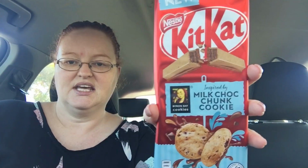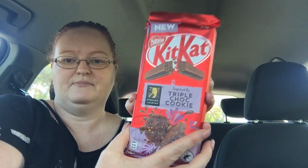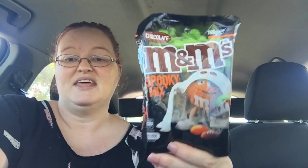So the first Coles we went to, I got this Kit Kat chocolate was $1.80, and then this triple chocolate one. I'm actually going to probably hide these in my snack cupboard or in my baking cupboard, and I will dish out the chocolate, and then that way everybody gets some, because you guys know I do buy a lot of chocolate and stuff like that, but it goes into the main pantry and then it disappears. So at least if I put it away and save it, then I can make sure that everyone gets fair and equal shares. The same with these M&Ms.